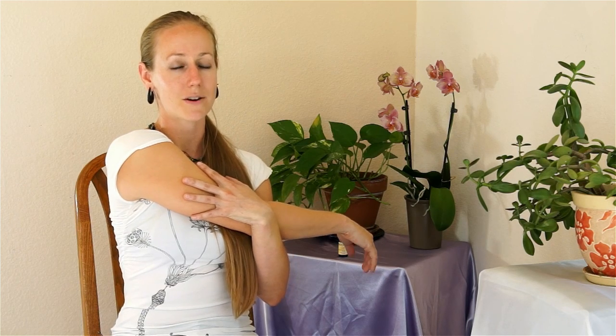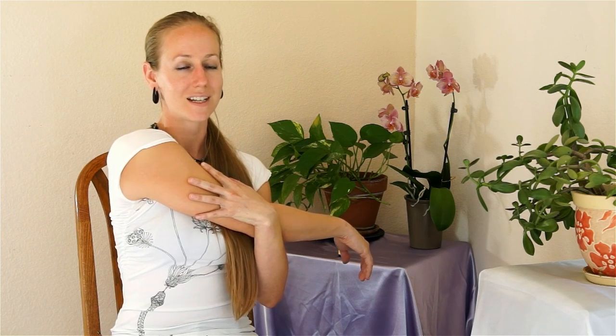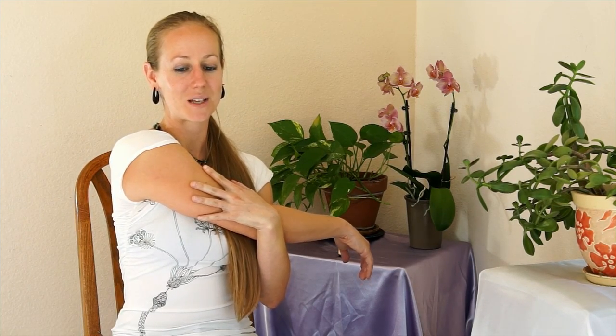And the next stretch that we're going to do is we're going to bring the arm across the body. This is really good for opening up the back of the shoulders. So if you have tension in between the shoulder blades or on the rhomboids, this is a really good opener. I'm just going to take a couple breaths here, allowing the body to relax.